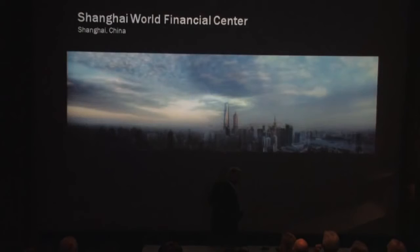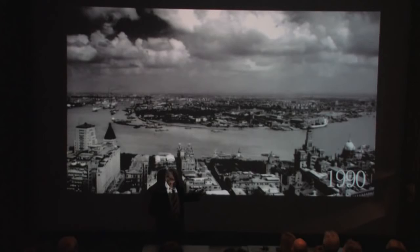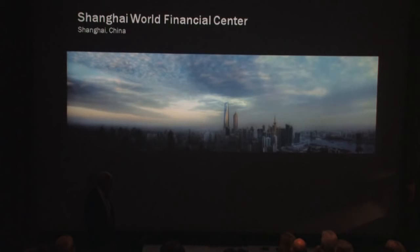Okay, this is what I wanted to show you. This was Pudong in 1990. I was there in the late 80s and 90s. That's Pudong in 1990, all right? So that's Pudong today. Same place, 20 years later. Just think about it. We can't even get the World Trade Center up in 10 years. They've done all of this in 20 years.